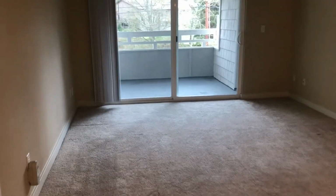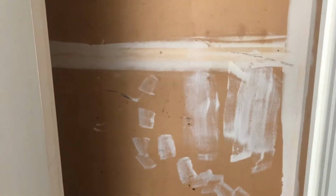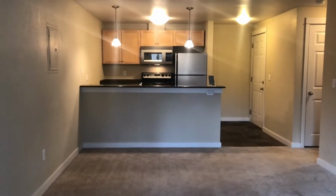As we walk into the living room, we are facing south, so you're going to get a lot of sunlight in this home. And then outside on this balcony, you also have extra storage. And here's the view. This home is on the second floor, but it's on a hill, so it's a first level entry.